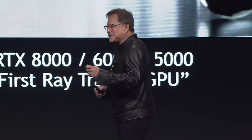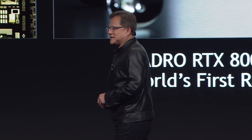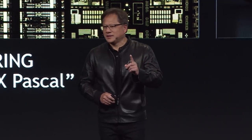Everything is gonna be dynamic. You're gonna see physically based materials, so the materials look real. You're going to see everything, and it's going to be in real time. Everything is in real time running on a Turing. This is what the new Turing can do.